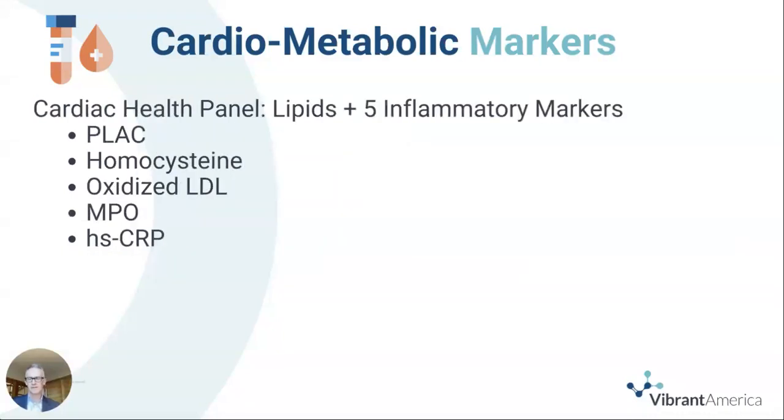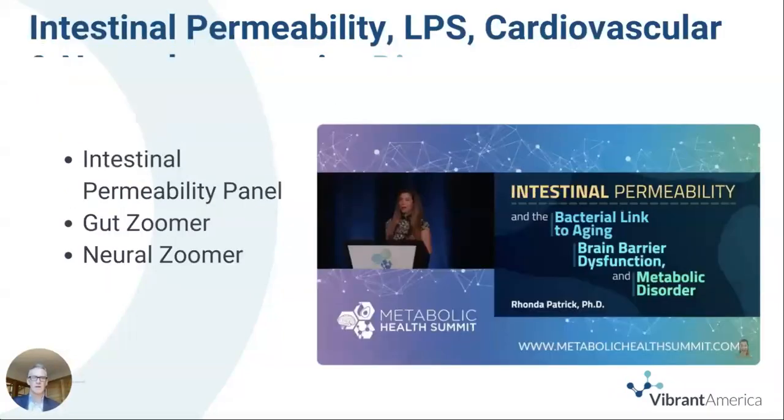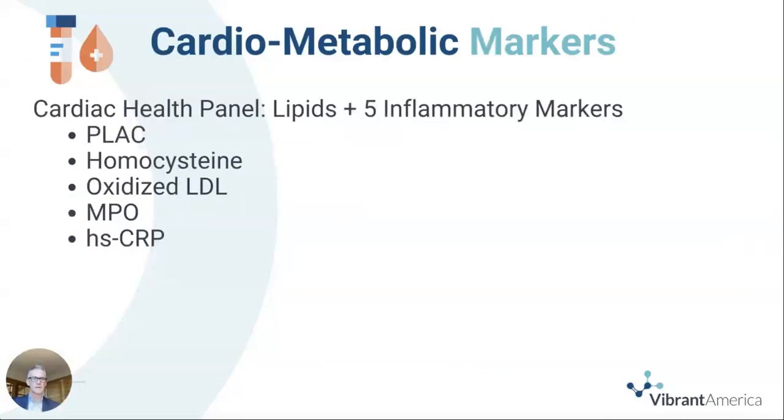And then the cardiac health panel. Well, let me back up too. This is a very inexpensive panel. I think it costs $27 to run this. So no reason not to get this done on all of your patients that come in, or really everybody needs this test. Sorry, I got a little out of balance here. Okay, so, the cardiometabolic panel, or further cardiometabolic markers, cardiac health panel.